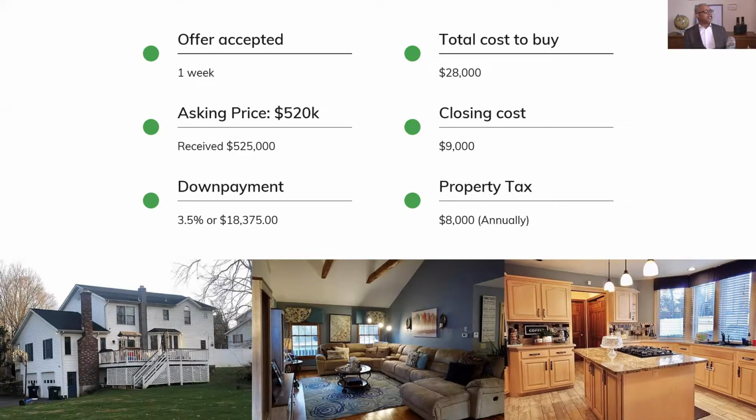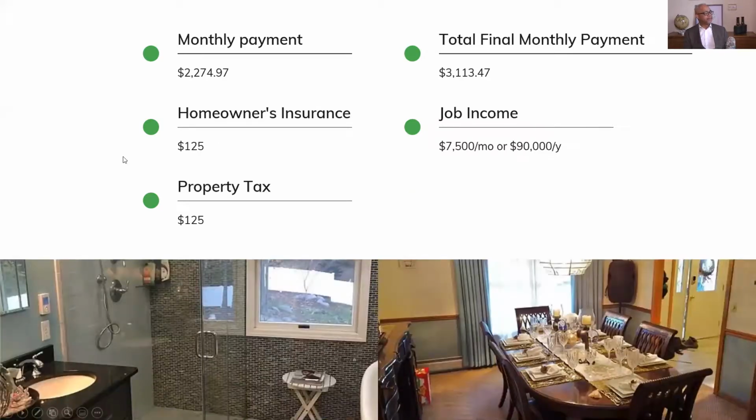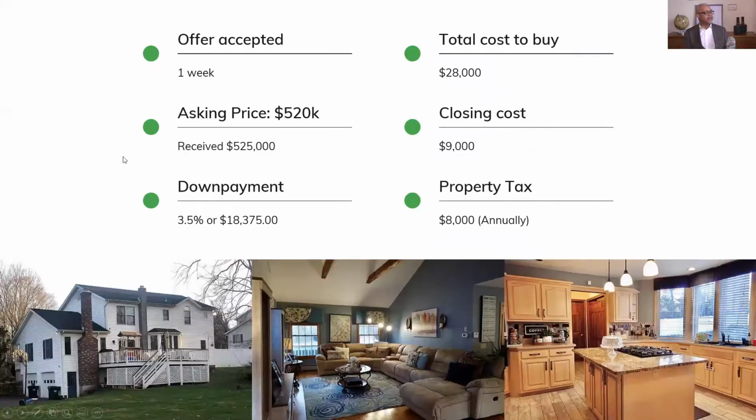Okay, so the down payment on this house, 3.5% on a $525,000 house, was $18,375. So the total cost to buy this house was $28,000. All right, that's with the closing cost, because the closing cost was $9,000. And this house had a property tax in Connecticut of only $8,000 a year. All right, that's Danbury, Connecticut, approximately 8. It might be 8,125, but $8,000.